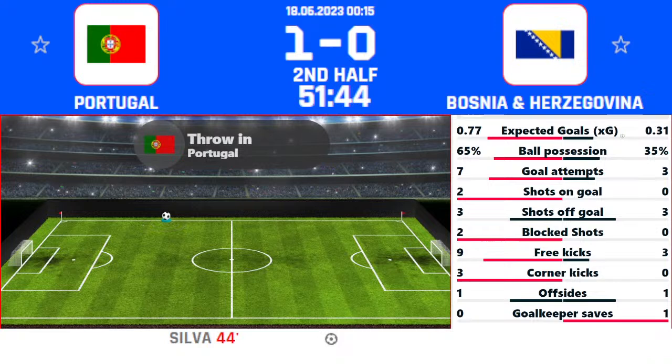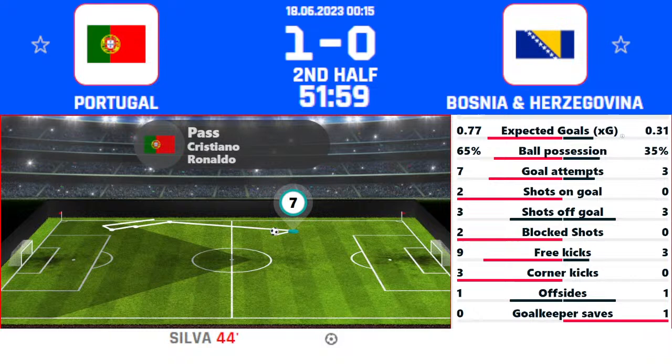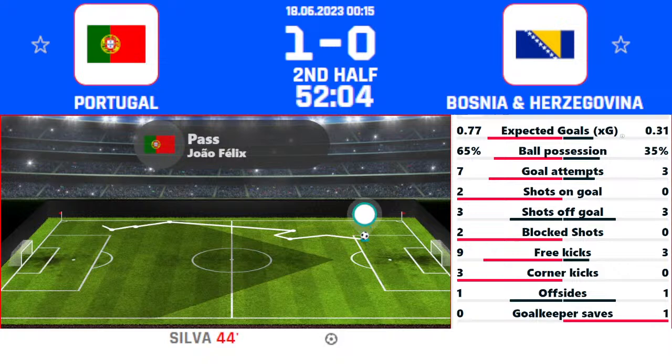For the 2024 Euro qualifiers, after a bitter loss against Morocco in the quarterfinals of the World Cup in Qatar, which led to the departure of iconic coach Fernando Santos, Portugal have bounced back to make a perfect start to their Euro 2024 qualification campaign.